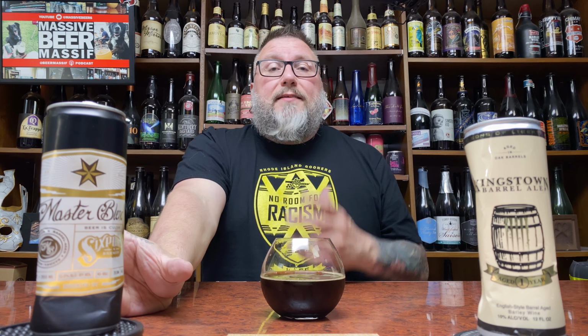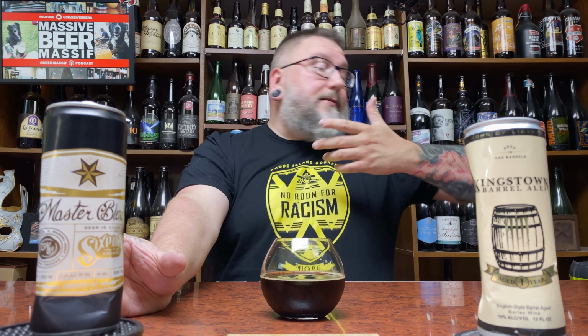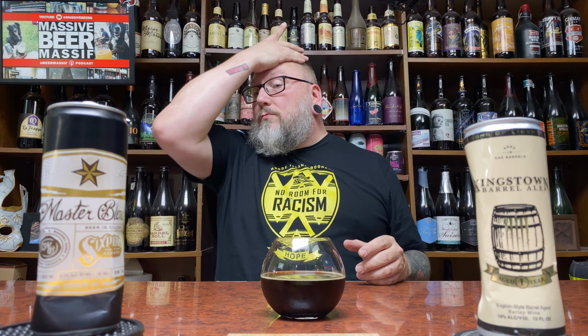Are these some of the better barrel-aged beers I've had as of late? I've already reviewed this. I said this is awesome. I would knock this down a peg based off of what I'm drinking right now. I don't know if it's just today, my palate, how I feel today, or it's a batch difference, or a can difference, or whatever. Still a fantastic beer. I just didn't go as gaga for it.